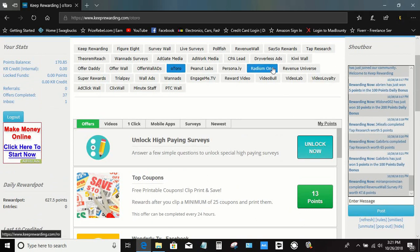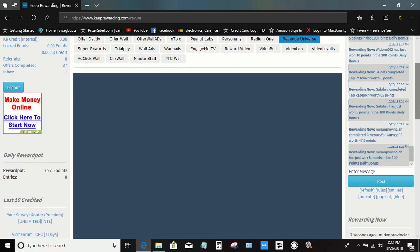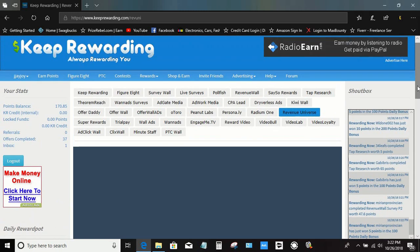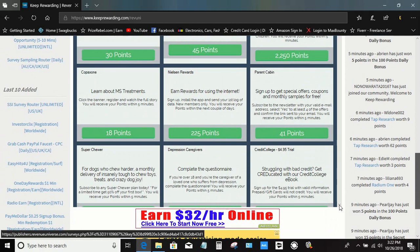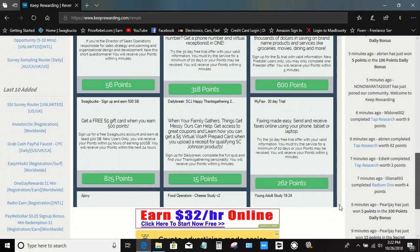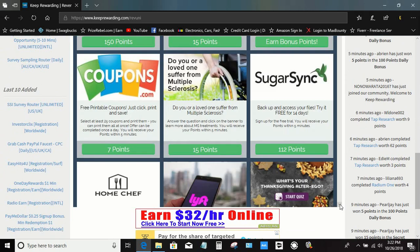Next is Radium 1, but today there are no coupons there, but there are usually coupons on Radium 1. Next is Revenue Universe. 7 points to print out coupons there, Revenue Universe.